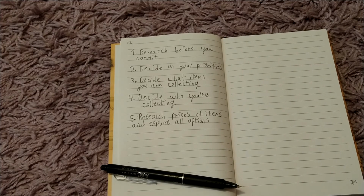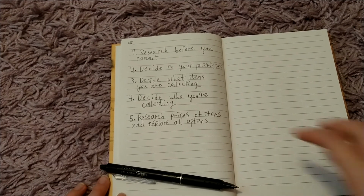But I think exploring the prices of everything is important, because you may be able to get a better deal, and if you're looking at collecting a substantial amount of stuff, you want to do it in the most cost-effective way possible so you can get the most stuff possible. Groups are always going to be coming out with new things, and you don't want to spend all your money on one set of things when you could have spent half that if you looked around a little bit more.